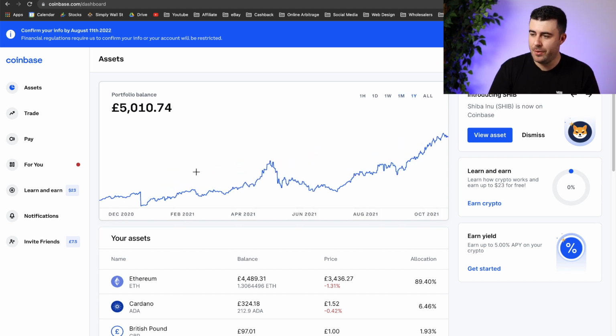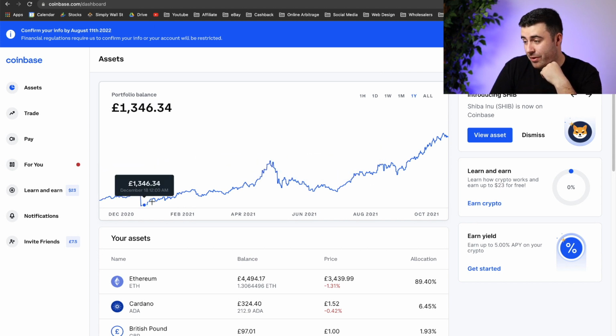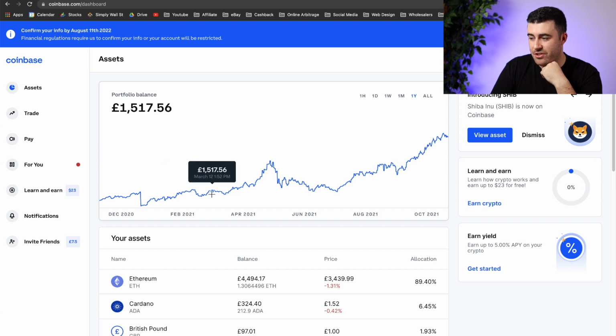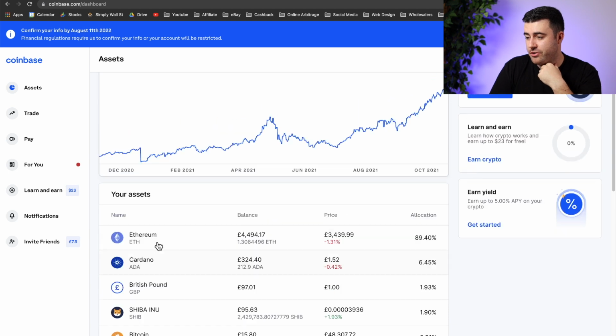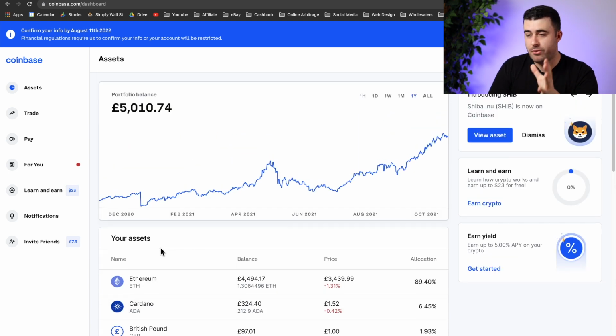If we take a look here, we actually started the year off at a portfolio balance of £608. That is absolutely insane. I didn't even know that. So we've gained £4,400 in terms of our portfolio balance. Not all of that has been from gains. Of course, I've added a little bit of money here and there, but one thing that you can see is that Ethereum has gone up a lot over the last year, and so has Cardano as well. So that is my crypto portfolio.